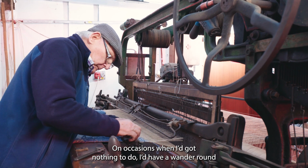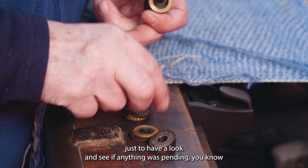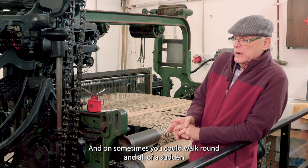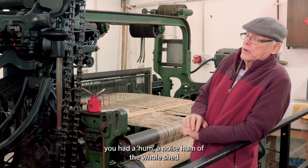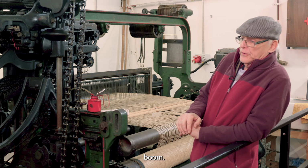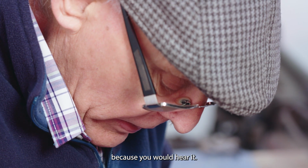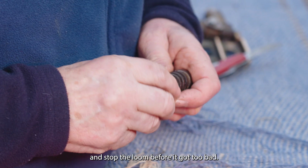On occasions when I had nothing to do, I'd have a wander around just to have a look and see if anything was pending, anything that was going to go wrong, and put it right before it got there. And sometimes you could walk around and all of a sudden you'd hear the hum of the whole shed. And sometimes that hum might be a clatter, clatter, boom. Hum, clatter, clatter, boom, and you would realize that there was something going wrong. And because you could hear it, you could make headway towards it and stop the loom before it got too bad.